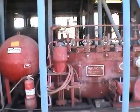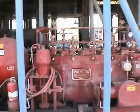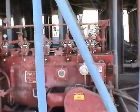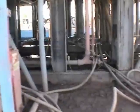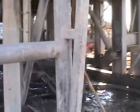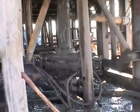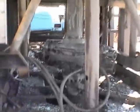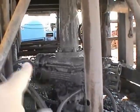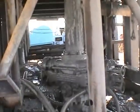This is the hydraulics for the blowout preventer. In case of an emergency, these hydraulics will close the pipe rams on the blowout preventer and stop a potential blowout. Very important piece of equipment there. Underneath here we have the blowout preventer. These are the pipe rams here that close in and seal off the well in case of an emergency.